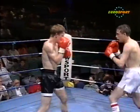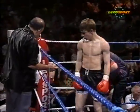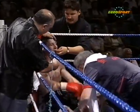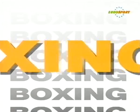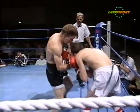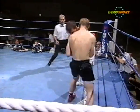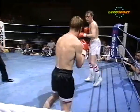Not much left now in this fourth round. There it is, and well, it might just be a case of making that one a fairly level round. I wonder how you see it at home. See Silkstone there ducking underneath, anticipating a jab or a hook from Peter Buckley, and then gets in a couple of cracking left hooks to the chin. One like that.